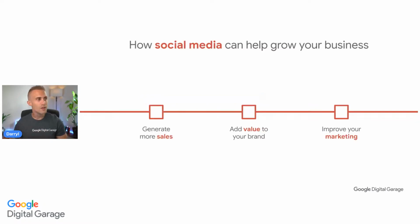So how can social media help grow your business? Number 1, generate sales. With a bold statistic with up to 85% of the UK population on some social media platform, it would be a great place to start connecting with your customers. Reach new customers, get new business opportunities, ability to highly target demographics through those insights, and build relationships.